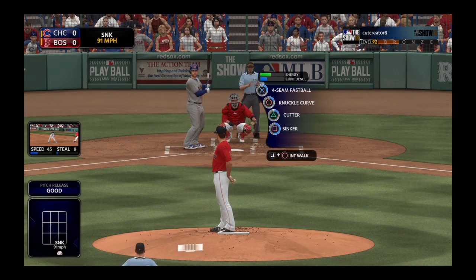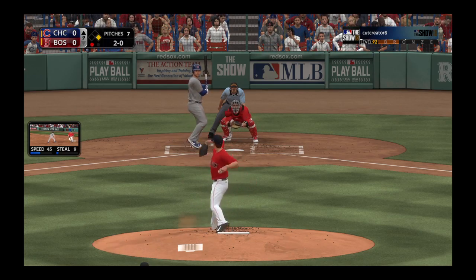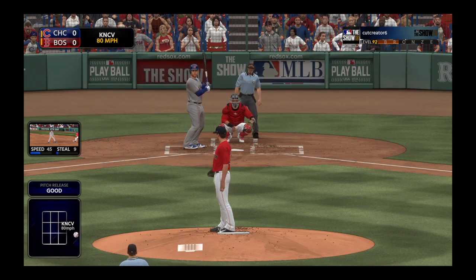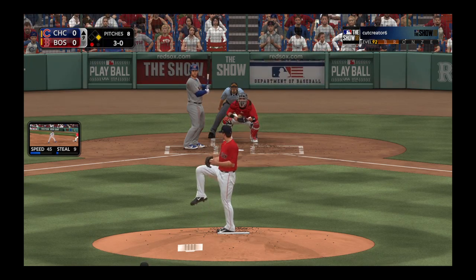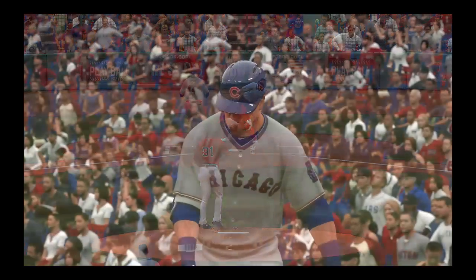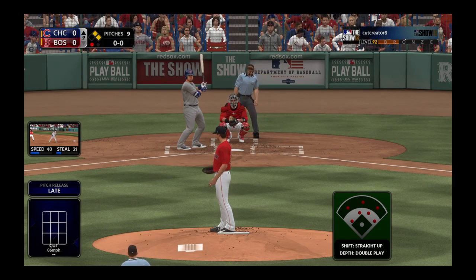Ball 2. Boy, you can see what he's trying to do right there. Double play situation. 2 balls down in the zone, trying to get that ground ball. Didn't get him to bite at either one. Now he's behind in the count, 2-0. And he misses with it, ball 4. So the potential go-ahead run moves into scoring position now.